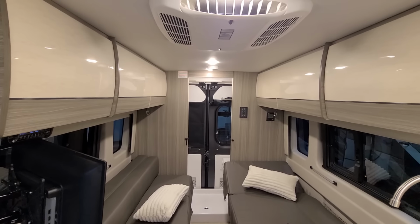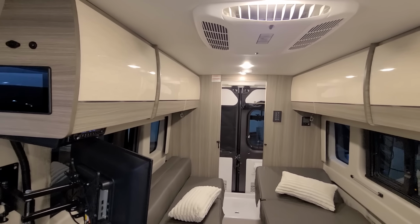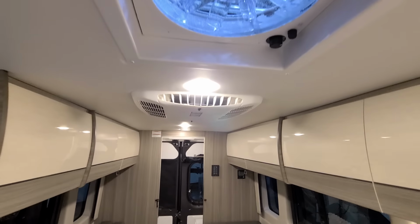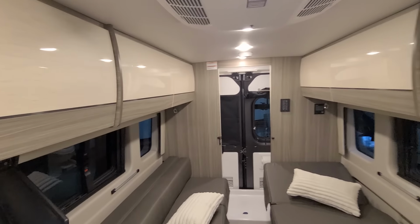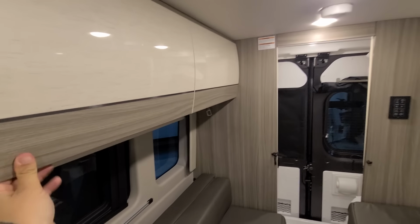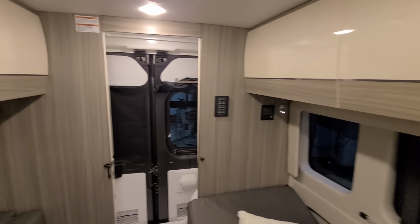Again, a camper van. You got brown tones, dark brown for the upholstery, light brown with a gloss for the cabinets, low profile roof AC with a vent fan. Okay, and I don't know how you want to do storage or how much you need storage, but there's plenty of cabinets here for a basic person.